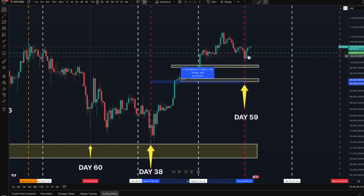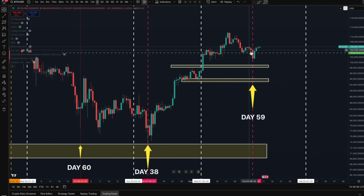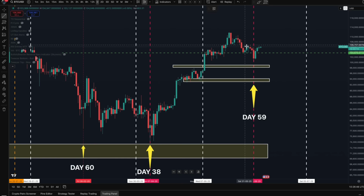And on the Friday, we got this big bounce from it. And we'll confirm the beginning of the new cycle once we get above the previous high, which is this candle here. And the high of this candle is at 106,854. So if we call this 107,000, once the price gets above this level here at 107,000, it will then confirm this red capitulation candle as the end of the previous cycle and the beginning of the new one.